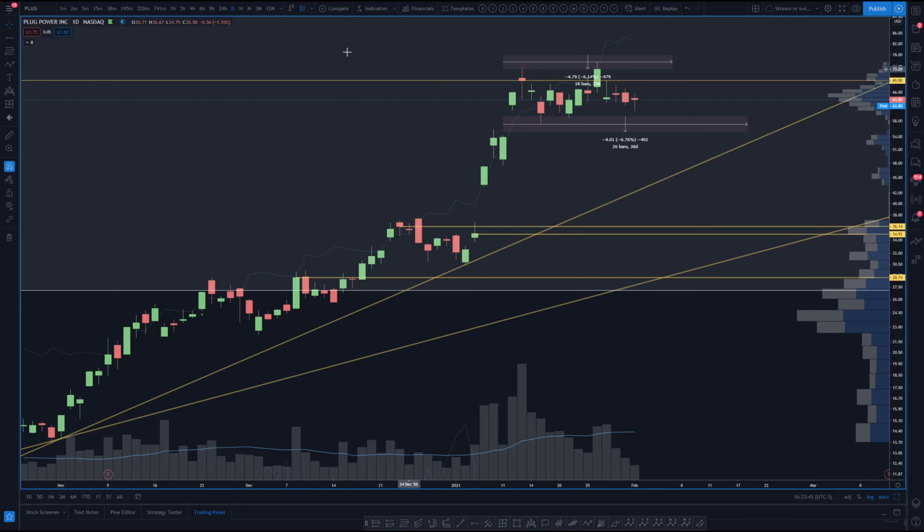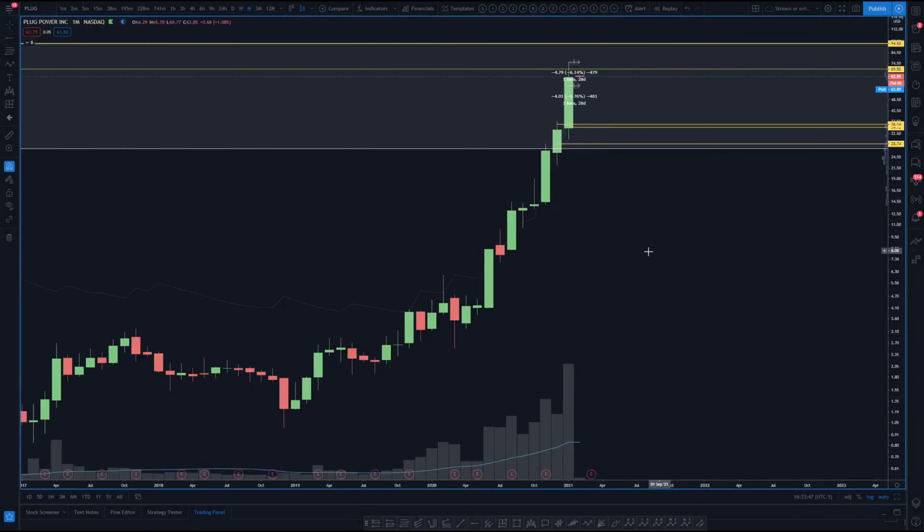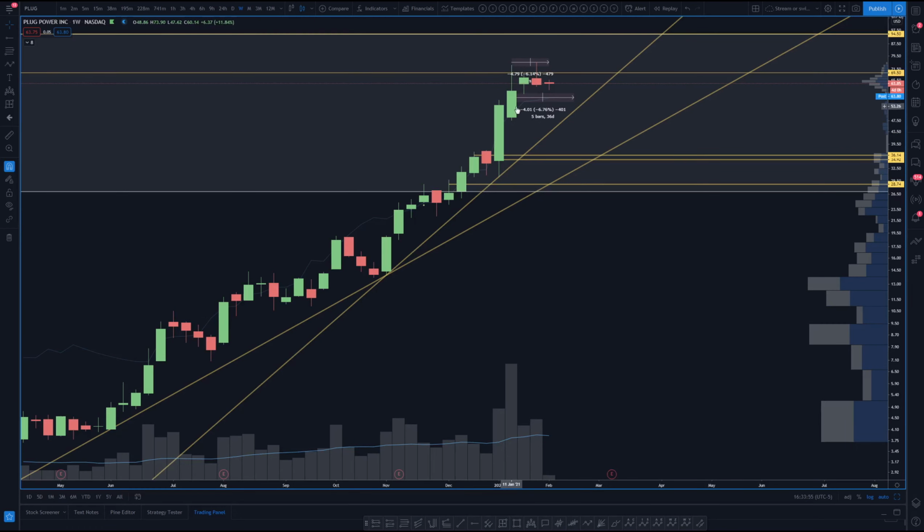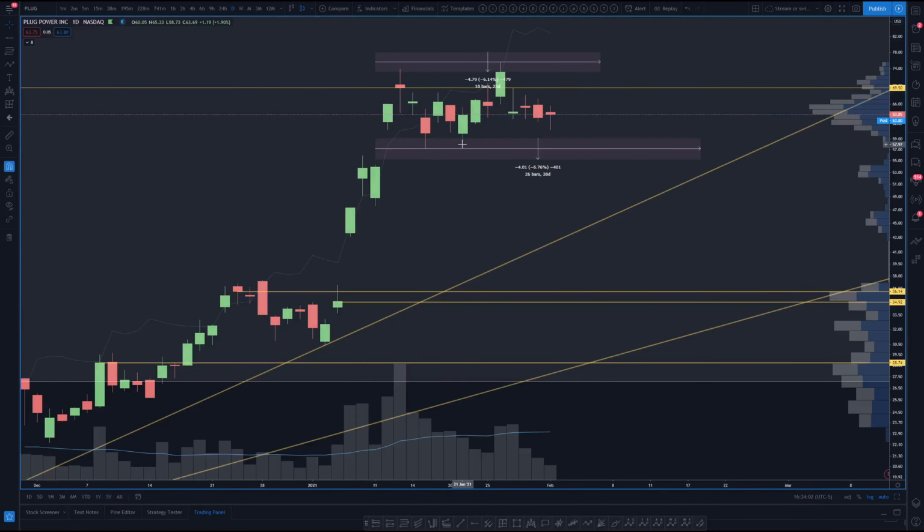Okay, plug. Monthly chart is in beast mode. Jeez. Opening up near the highs of the previous candle's range. Weekly is a potential bull flag. Daily chart, very healthy sideways action. We're range bound, so again, we're just looking to play the range.